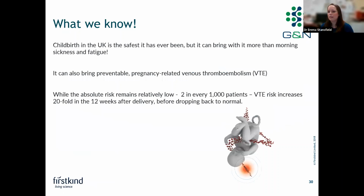So what we know already, as Chris has already said, childbirth in the UK is as safe as it's ever been, but it can bring with it more than morning sickness and fatigue. It can also bring preventable pregnancy-related venous thromboembolism. While the absolute risk remains relatively low, about 2 in every 1,000, the risk increases 20-fold in the 12 weeks after delivery before dropping back to normal.